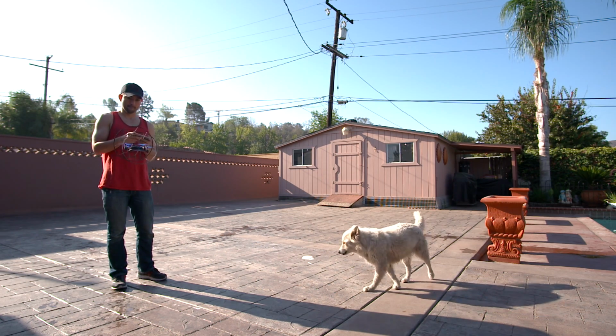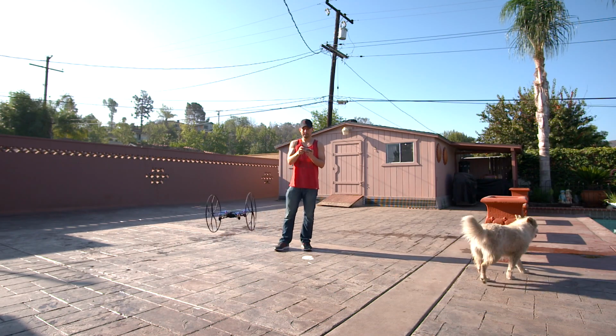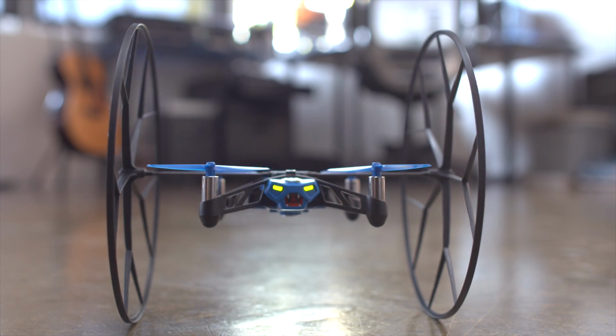Overall, it's a really fun and intuitive experience, but one gripe I do have with it is battery life. A full charge gets you around 6 to 8 minutes of flying time, but once it's dead, it takes around an hour to charge it back up. Aside from that, it's a great little piece of tech and a stellar way to step into the drone world without breaking the bank and actually being able to fly it.